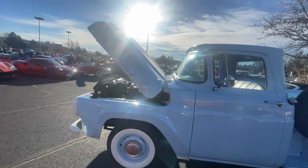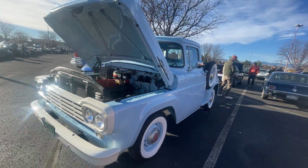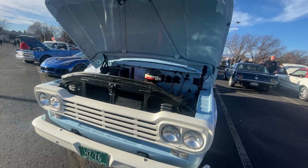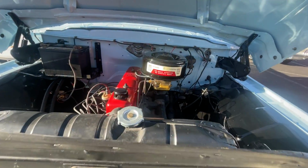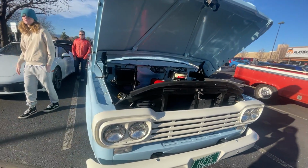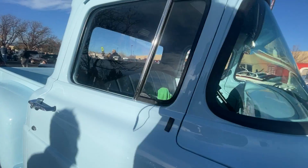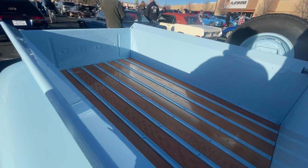Beautiful Ford here. Look at that. That is completely restored. If you love your F100, this one is spectacular. Somebody's done almost a rotisserie restoration on this, and I do love that baby blue color. I'm not sure that was original. Could have been. Of course, they did the wood planks in the back.